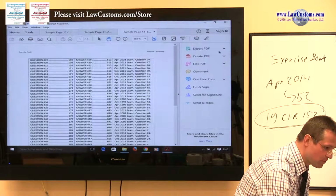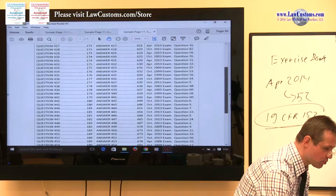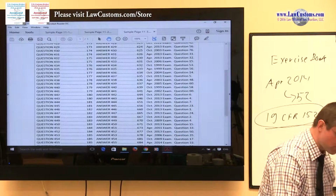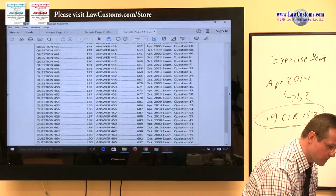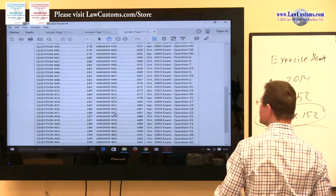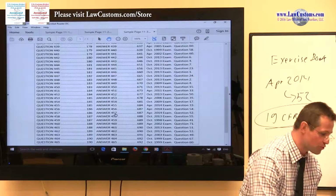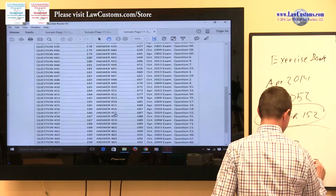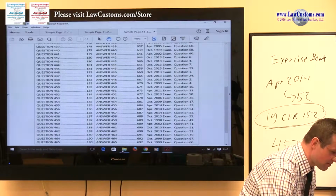so this is the table of questions in the exercise book, and you open up the exercise book to the table of questions and you spot the question. So in our case, this is April 2014, question 52. So we'll see, okay, April 2014, question 52 is discussed in answer 457, right? 457. All right. So then you simply flip to page 687 of the book. And in case of 687, let's see.